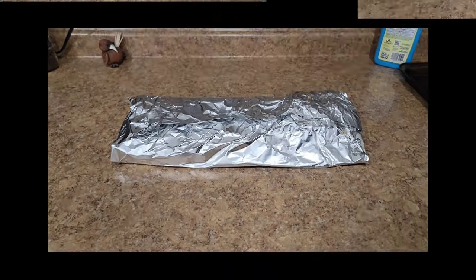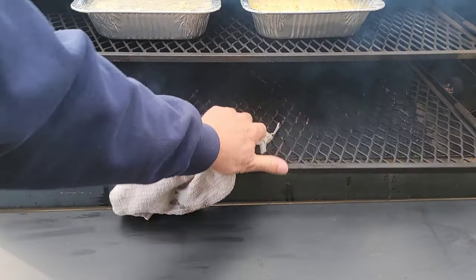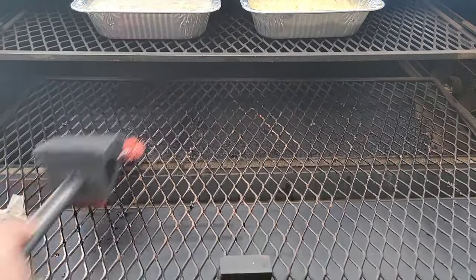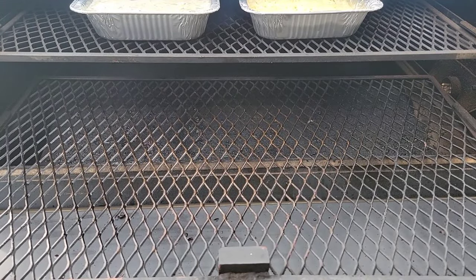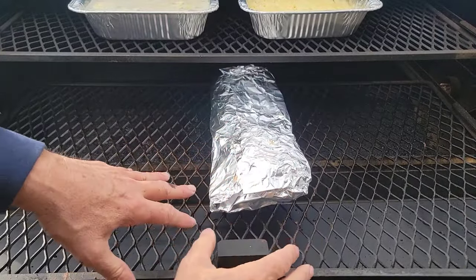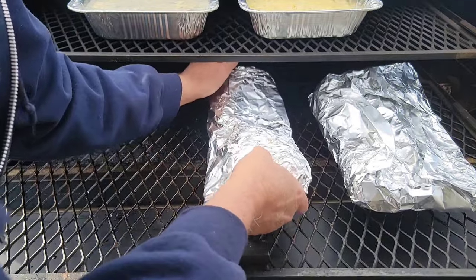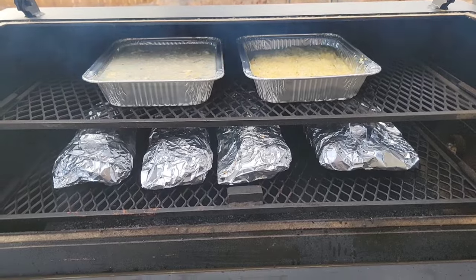All right, we'll get the other two done. We'll get them back on the smoker. Now, pretty sure I've showed you all this before, but one thing I like to do before I put the foil wrapped ribs back on here is give the grate a quick little rub down. The reason why I like to do that is so when you set your foil ribs back on here, whatever's on your grate doesn't stick to your foil, which could tear your foil when you go to get these off. We're gonna let these go for probably about an hour and a half wrapped.